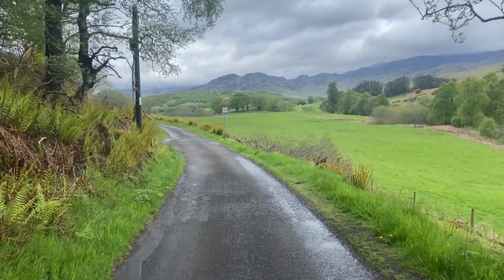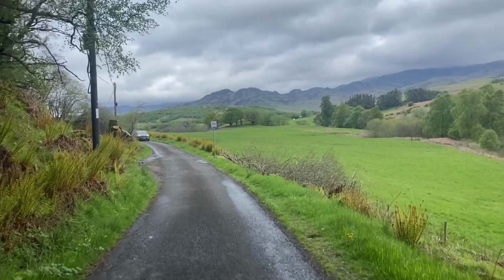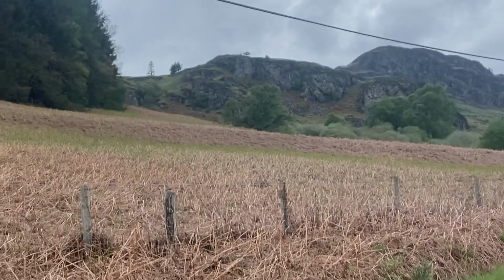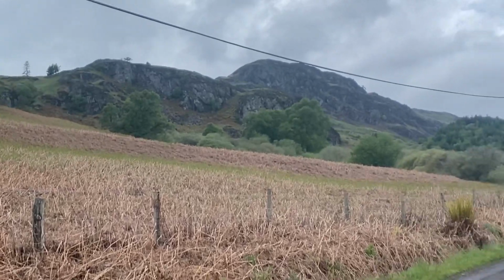These are the ones that we miss, you see, because we've got the sand and the sea. Up here I've got hills and cars that get in the way. That hill there, folks, was the very first hill that we climbed with our dad when we were about 10 or something. Very first one.